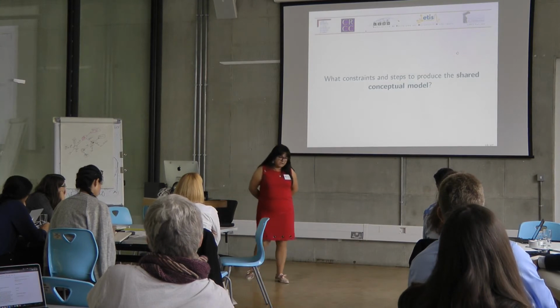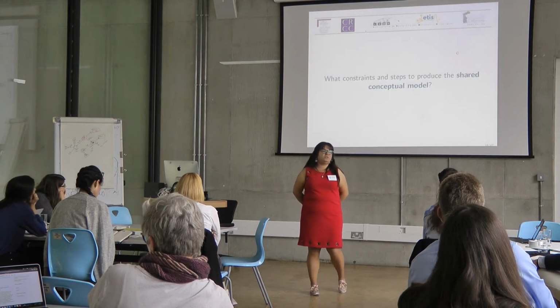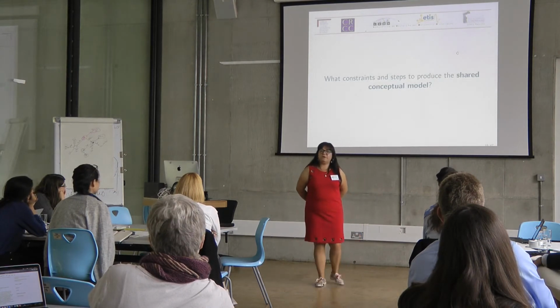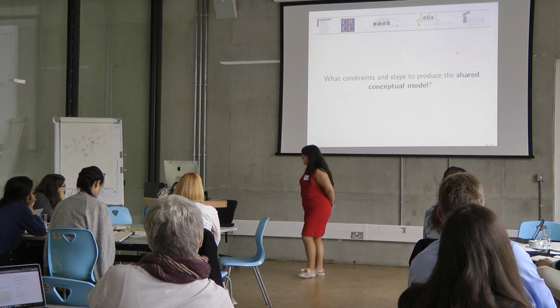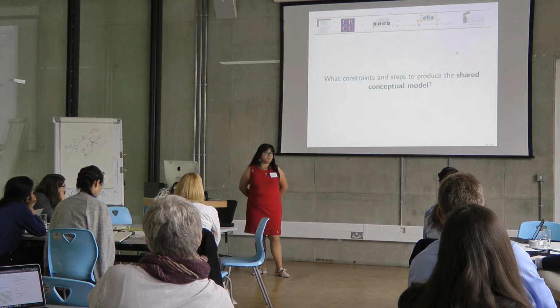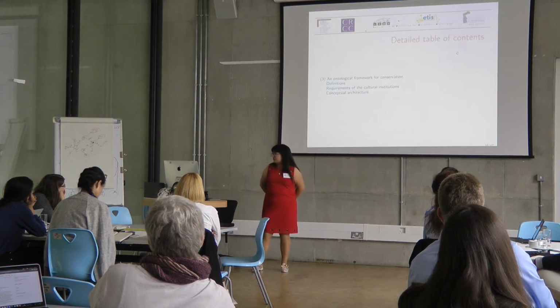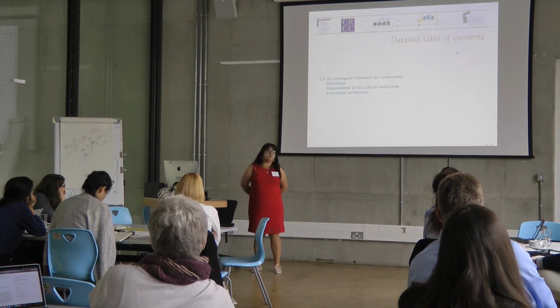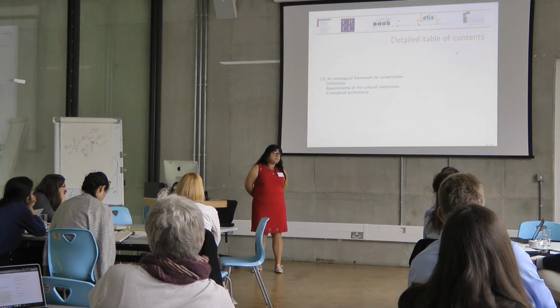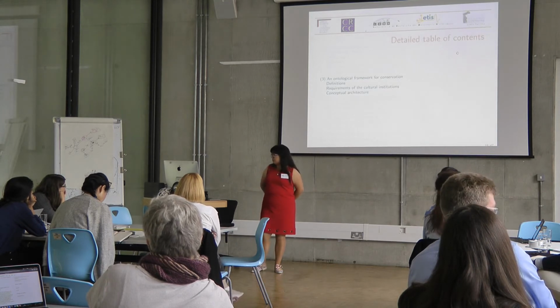So now that we discussed the databases which were ready or not to join a query system, we can go to the development of the shared conceptual model. And actually, I will discuss first very quickly the requirements or the needs of the conservator, I mean, of the field of conservation and restoration.